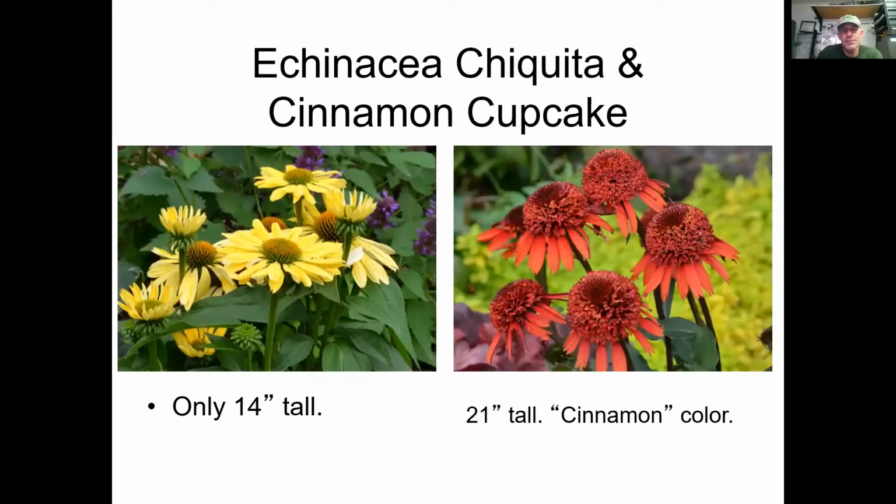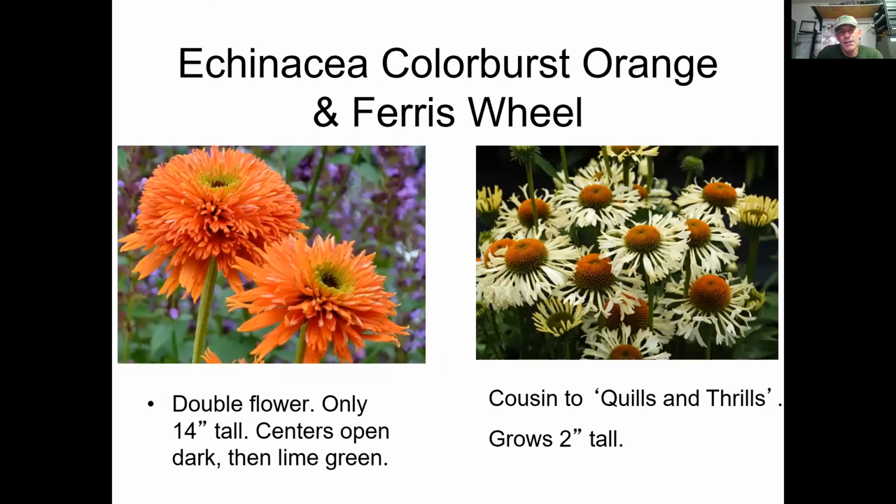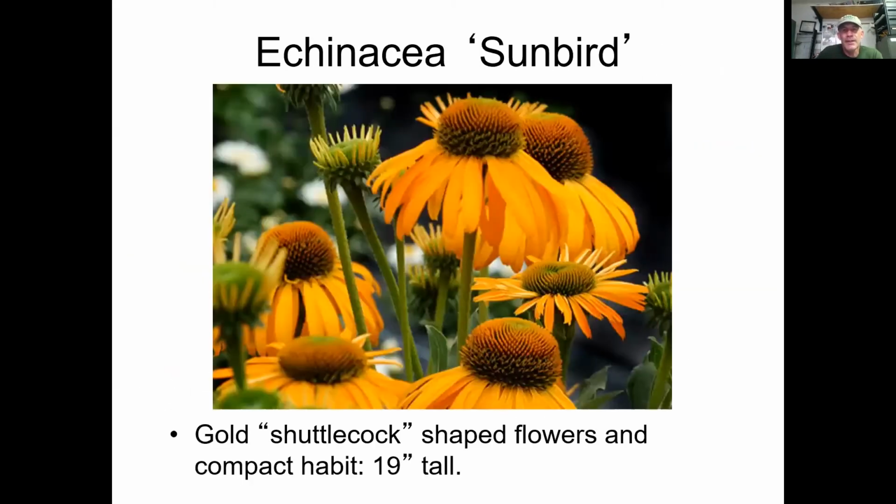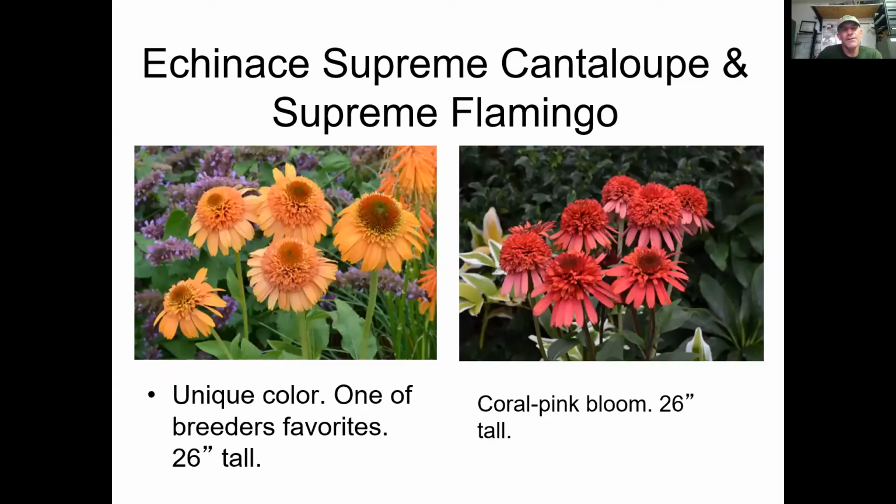So here's some of the really fun ones. You pay a little bit more for these, but you can get all sorts of different flower forms and colors. These ones that are sort of petalless, these ones that have sort of spoon-shaped petals, super, super diverse genus, all different colors and sizes and shapes to choose from. These are all different fun ones.